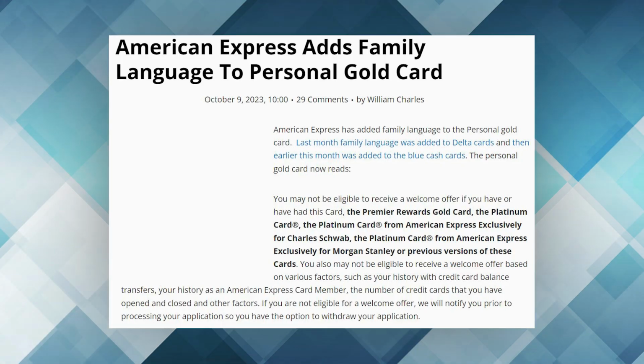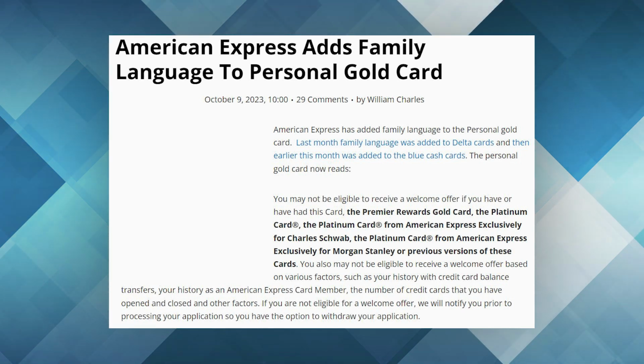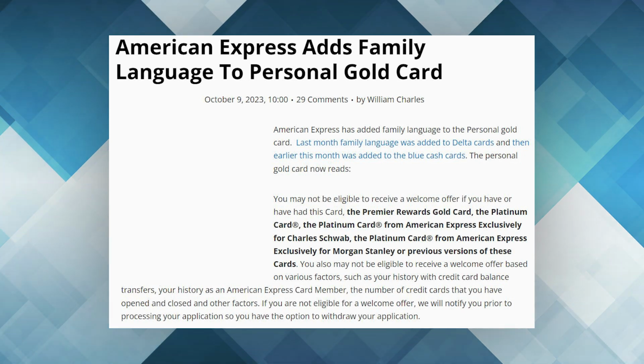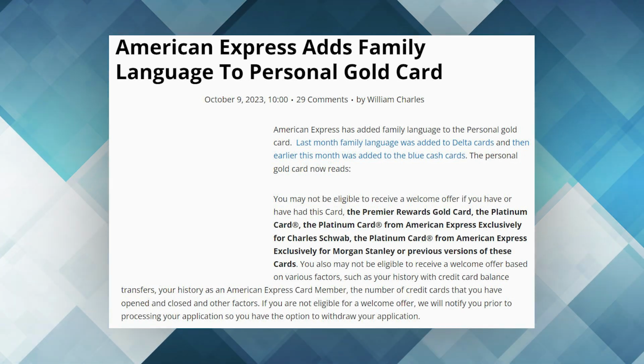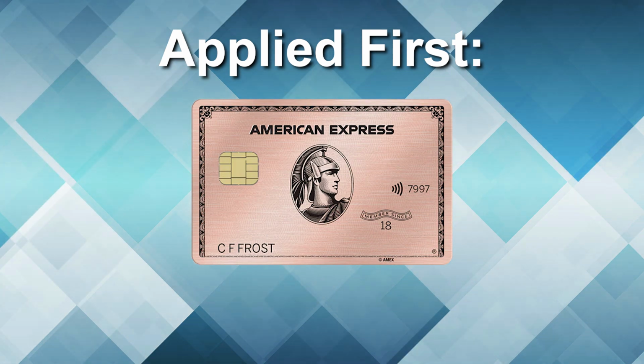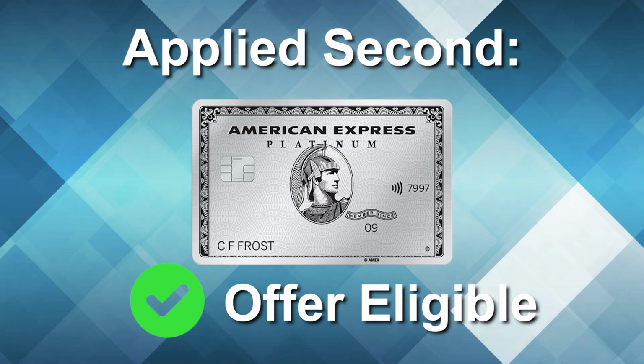Additionally, I do want to mention that American Express as a credit card lender is doing something odd right now. If you haven't heard, apparently if you do decide to sign up for the American Express Platinum card and get the welcome bonus offer on that card, you will not be eligible to get the welcome bonus offer on the American Express Gold card if you get that card after. However, this new rule, which is effective immediately, does not work in the opposite direction. Meaning, if you apply for the Gold card first, you are still eligible for the Platinum card's welcome bonus offer if you do decide to get that second.